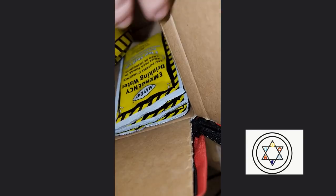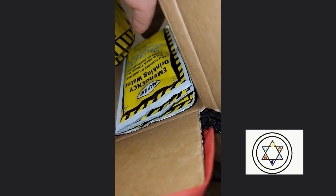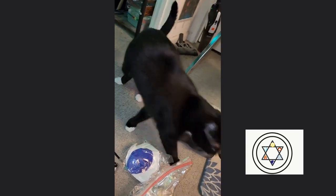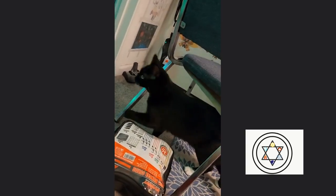And then right over here, let me turn on this light since it's kind of dark in this bag. Right over here in this corner, I don't want to move these. This is the drinking water, and these are the emergency food bars. And hello, Luna. You want a photobomb again? Okay, now I gotta very carefully put everything back. Okay, Luna, thank you for jumping and nearly giving me a heart attack.